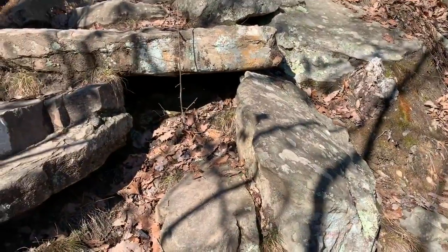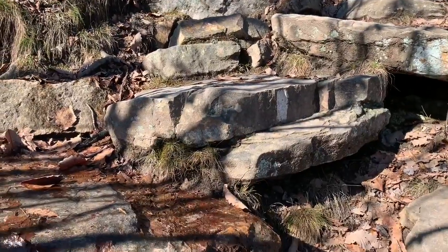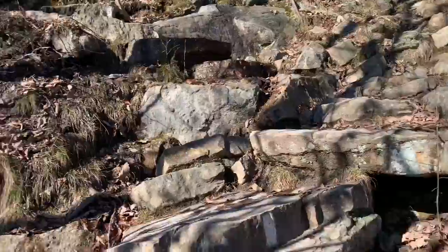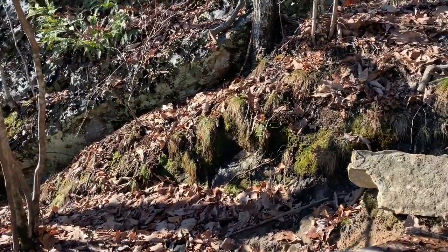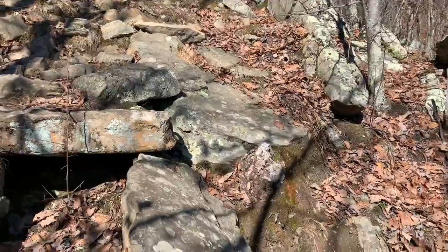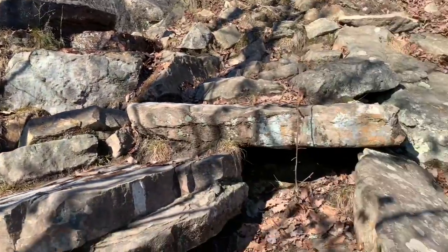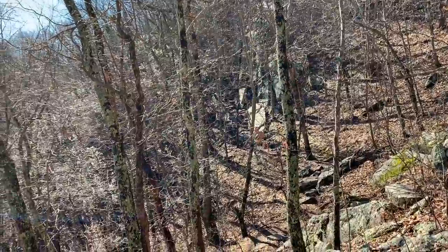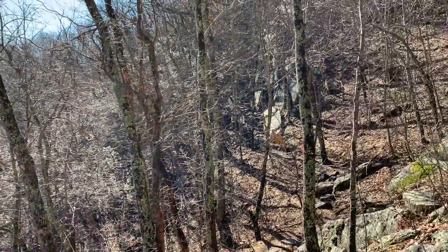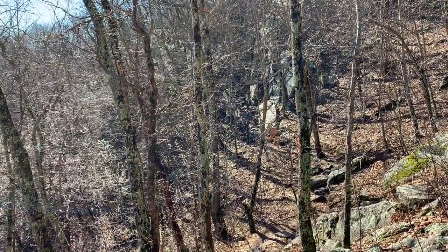If you plan on doing Dragon's Tooth, you're going to run into a lot of climbs like this with rock, and you got to make sure you stay on the trail. It's easy to get off the trail on stuff like this, so be prepared to do that if you come up here. This is a wicked looking shot. You come up on these rocks right here and you look over there and you see that stairwell of rocks.